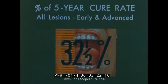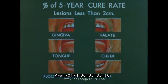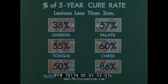The fact that this end result can be greatly improved through the earlier recognition of oral cancer is illustrated by selecting small lesions from the above cases. The 5-year cure rates for patients from the same series with lesions less than 2 centimeters in size were gingiva 38%, tongue 55%, floor of the mouth 50%, palate 57%, cheek 60%, and the lip 86%.